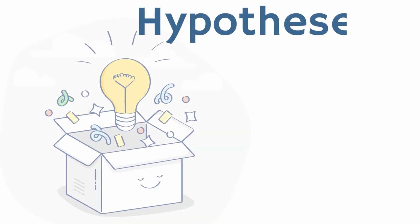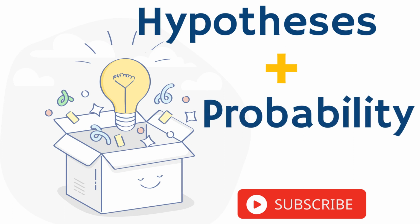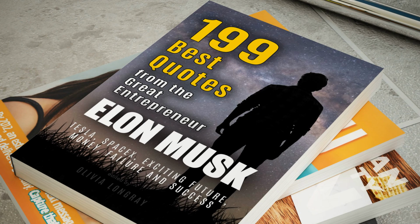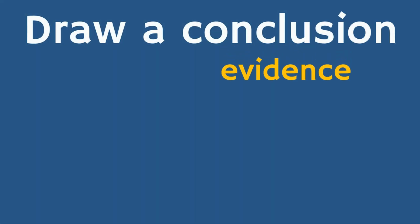Develop more than one hypothesis to solve the problem and assign a probability of truth to each hypothesis. If you come up with one solution, then you are assuming it is right. And here's what I think makes Elon Musk different from other entrepreneurs: he does not take one solution for granted. Step 4. Draw a conclusion based on the evidence.